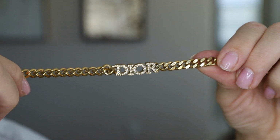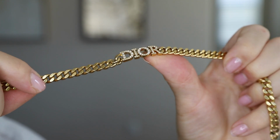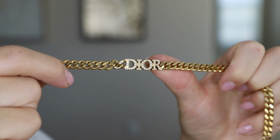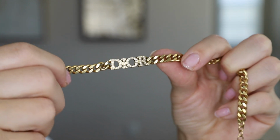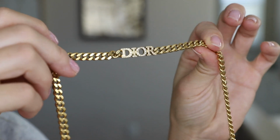So this is the Dior version of the neck choker, which is so pretty. This one has pave set crystals, so it is a little bit different. It's not an initial choker, but Dior also has the initial choker as well if you're interested. But yeah, the feel is actually quite similar. It has a good weighty feel as well.